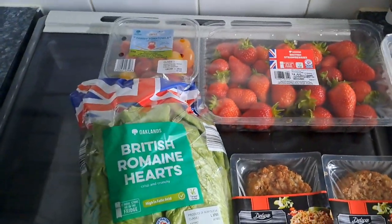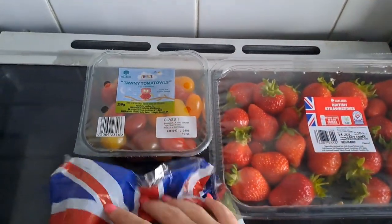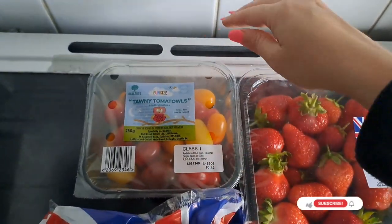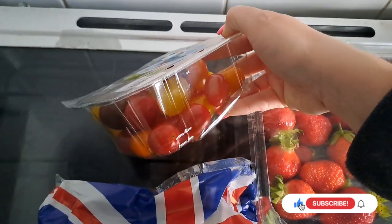We'll start over here with the items I paid full price for. Like I said, we went in there for some salad bits. So I like these mixed cherry tomatoes.